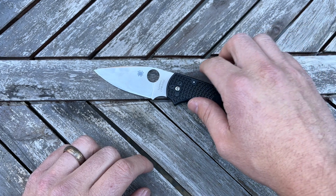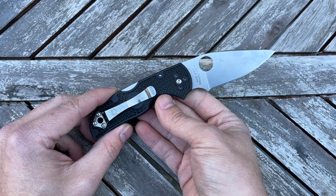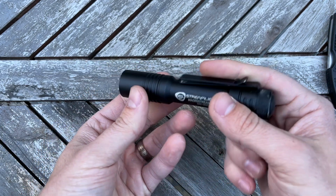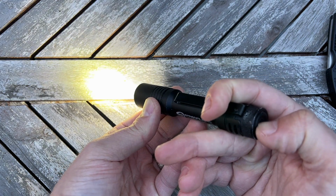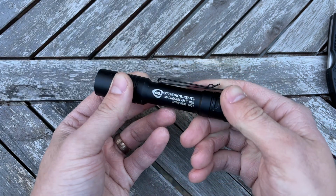For a knife, I have a small collection of small to mid-sized Spyderco folders that I'll pull from. This Native 5 Lightweight has seen a lot of pocket time recently. Just a great working knife, I'm not afraid to get it dirty. The go-to light is the Streamlight Macro Stream USB. Covers all the bases for an EDC light: 2 usable output modes, an intuitive interface, plus USB charging.